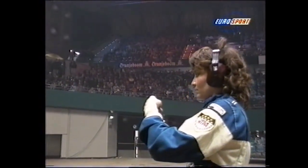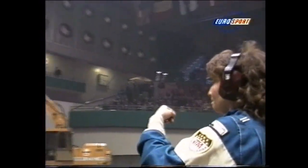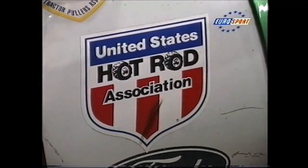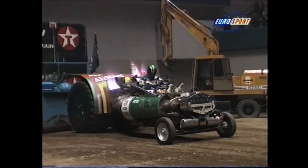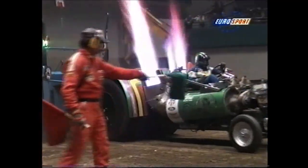So, we're nearly at the end of this traditional indoor season opener from Ahoy in Rotterdam. But first, a final run from former world land speed record holder Art Alphonse. His daughter Dusty backing him into position. They've had trouble getting started, but 69-year-old Art taking it all in his stride. Believe it or not, he's going to try for the land speed record again later this year. Right, the Green Monster is all fired up. Let's take a final look at this living legend.